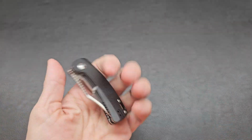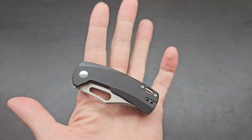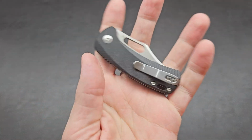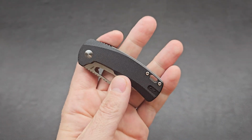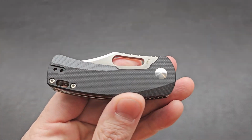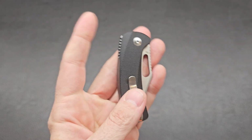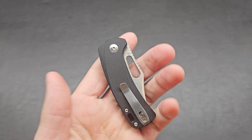All right. I don't know what my deal is. If you follow the channel, you know I like larger knives. My hands are bigger. I tend to not be as happy with the smaller knives. And here I am picking up these smaller knives. Yeah, we'll do some comparisons in a little bit. Anyway, here we are. We got a nice Kizer, the Urban Bowie. Just open the knife.